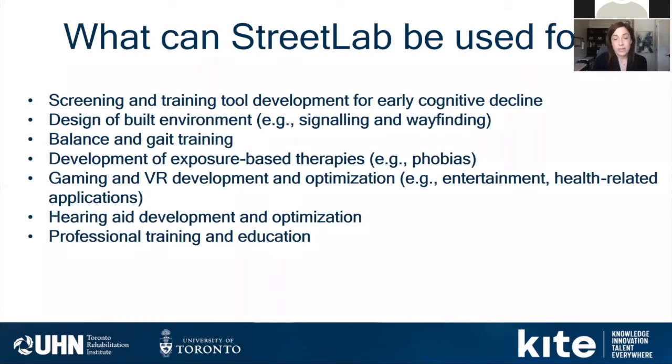Lots of different applications here, ranging from entertainment and health related applications. Something that we're working on specifically as it pertains to optimization relates to mitigating adverse side effects. So as many of you are probably familiar with, simulator sickness can be a problem in simulated environments. So what strategies can we use to mitigate simulator sickness for these applications? Hearing aid development and optimization.